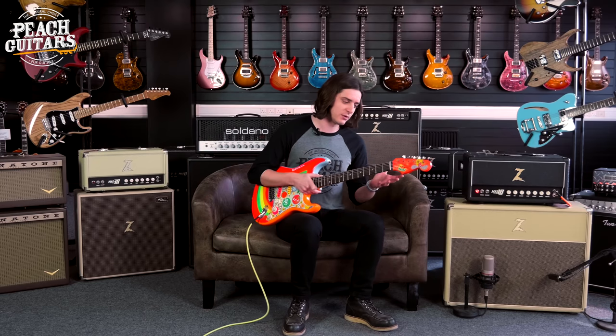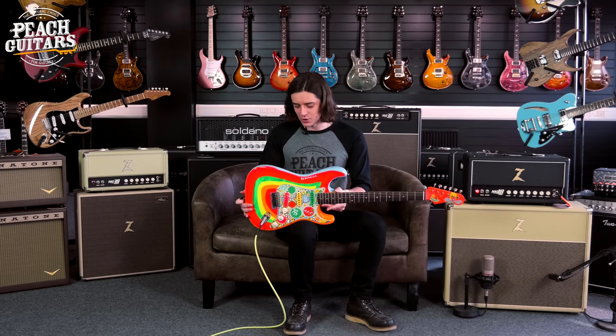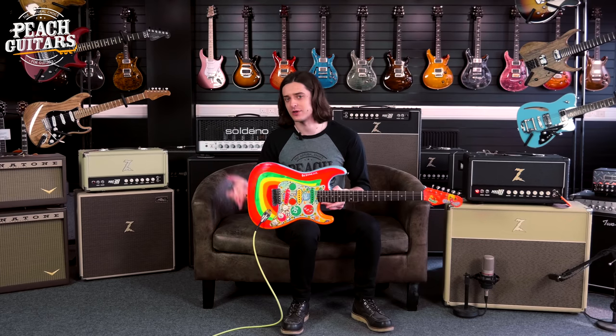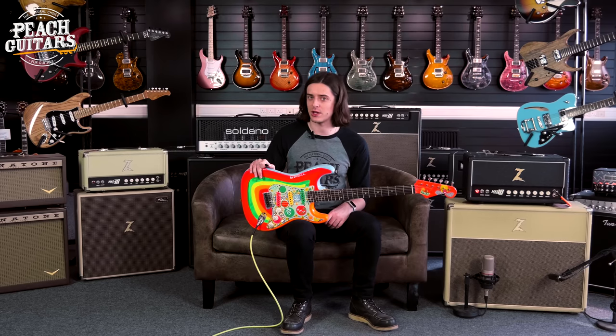So that's a bit about the Rocky. You heard it in the introduction. It sounds great. It plays great. Whether you think it looks great objectively is going to be down to you. I think it's very much a subjective thing. And if you've got the reverence for the history of this instrument and what it represented for music, it's pretty much unparalleled, I think.